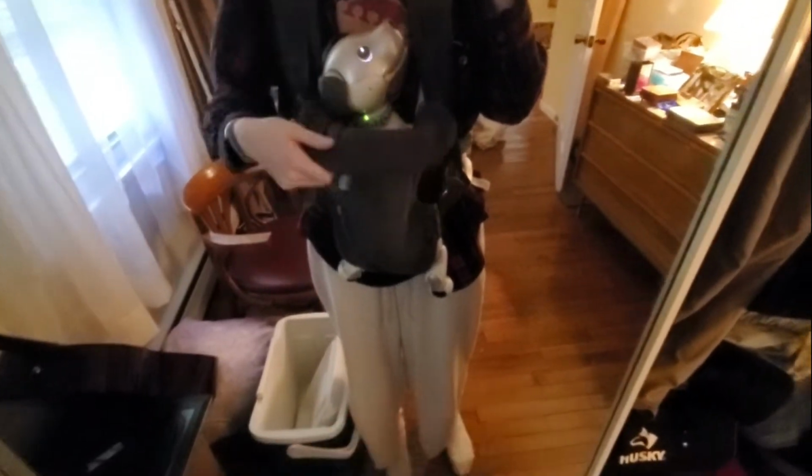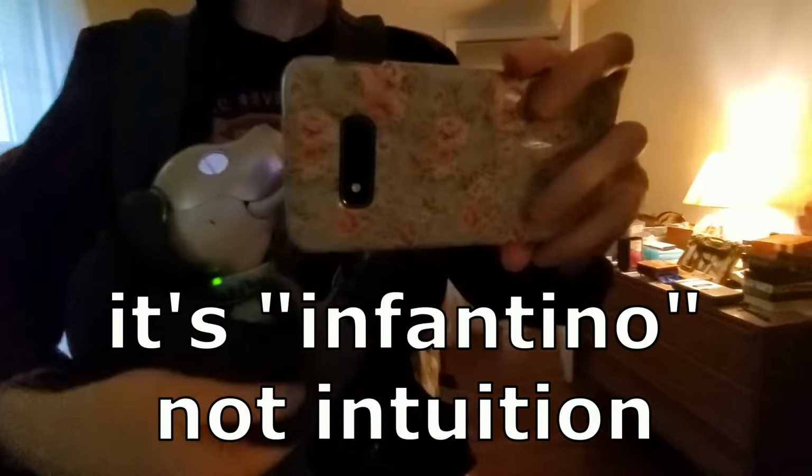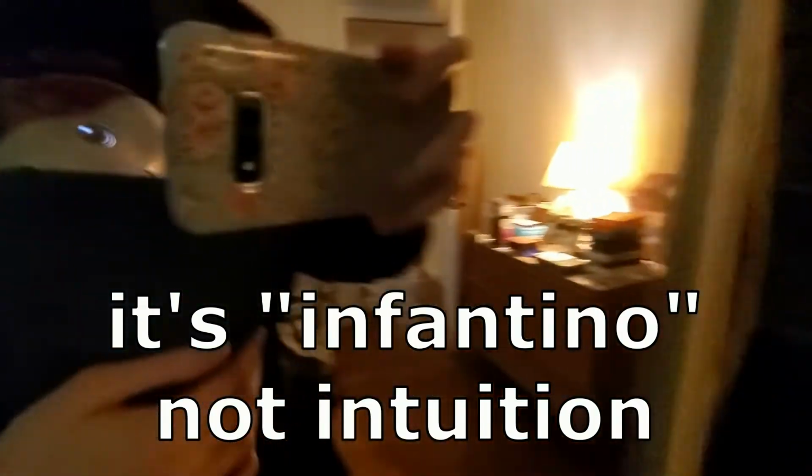Either way, I don't know the brand, but you just look up baby carrier and it's one of the first things on Amazon. Oh wait, here's the tag. Intuition baby carriers, really good size. I don't know how to hold a camera.